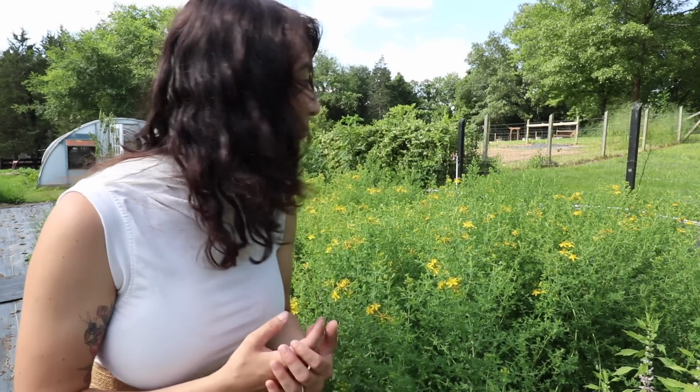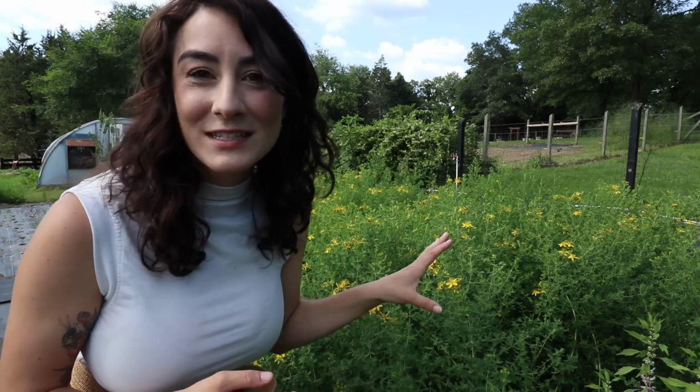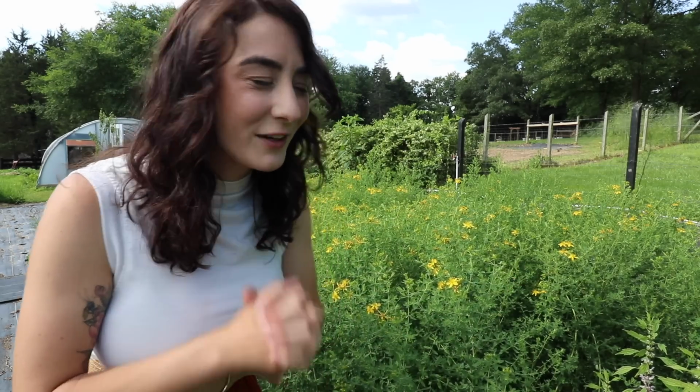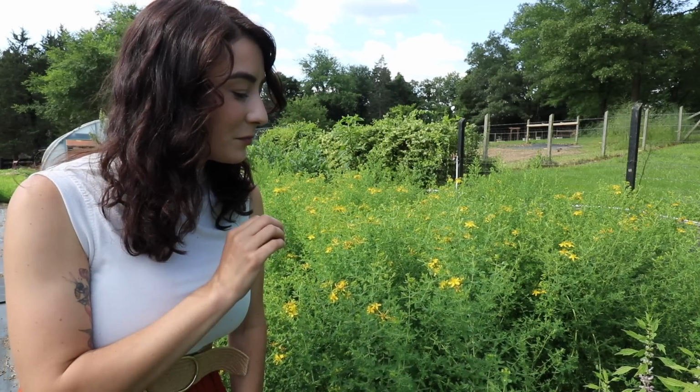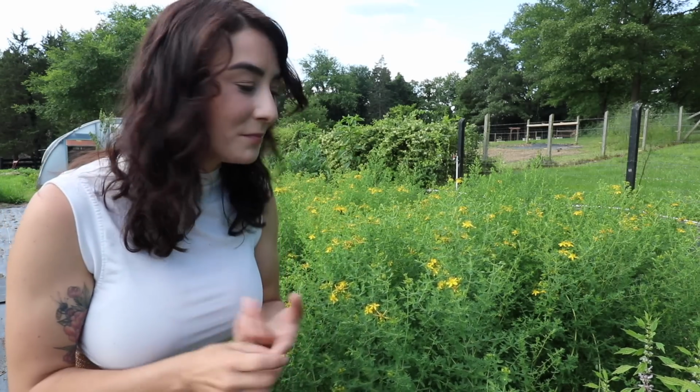Got a big old bumblebee, I think, that just flew by my head. But I'll actually take the St. John's wort and infuse it in oil, and it is so gorgeous when it infuses in the oil. And then I'll mix it into some beeswax because I'm a beekeeper and an herbalist, so I combine my worlds together quite often. This plant right here offers pain relief, especially in a salve form. It is so uplifting. It's actually a natural antidepressant.